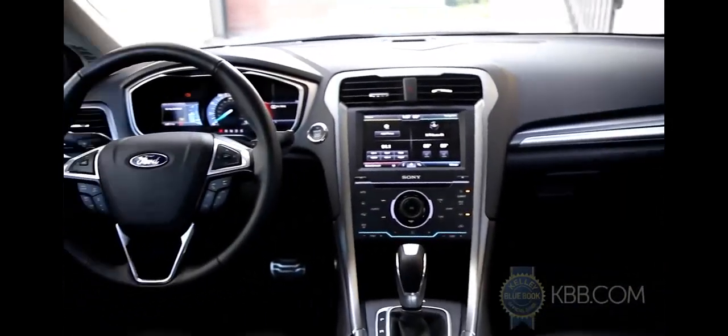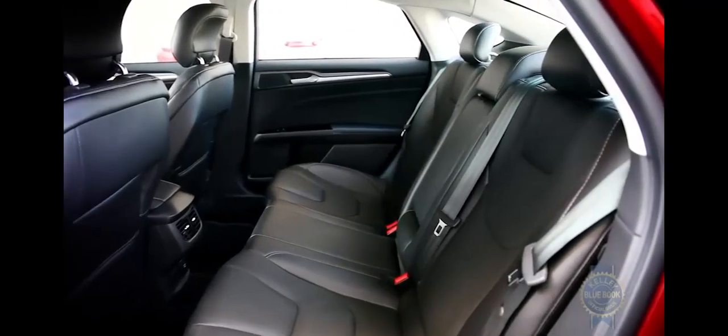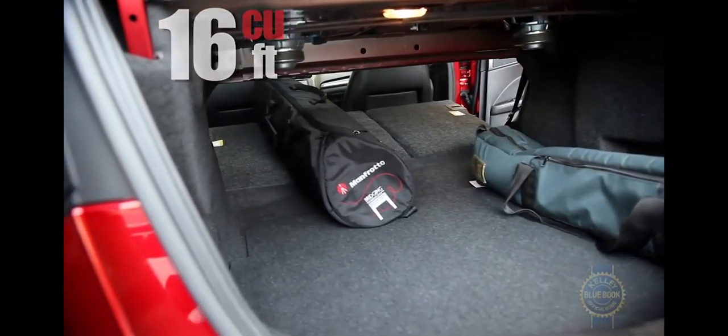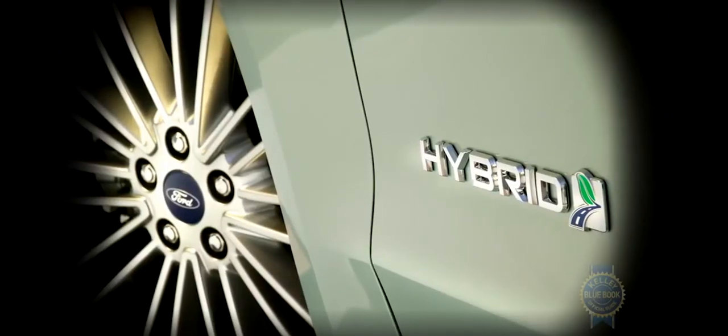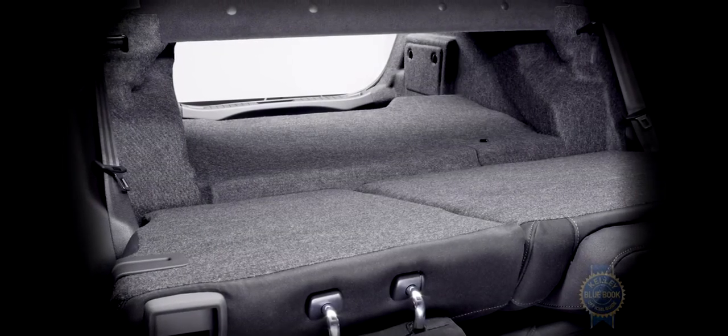And inside, the Fusion's nicely assembled up-level materials, tasteful modern layout, plentiful sound deadening, and ample passenger space result in a quiet cabin that's quite delightsome. Trunk capacity is 16 cubic feet, a figure that's reduced by 25% in the hybrid. Luggage-limiting battery aside, the Fusion Hybrid's trunk is a winner, with fold-down seats that are a rarity among hybrids.